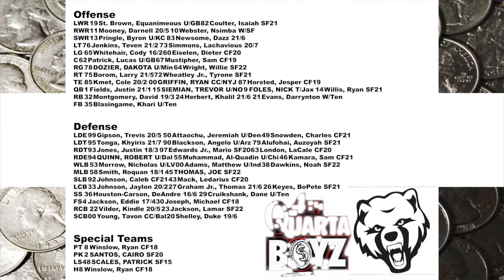And moving on to the offensive line, we got Tevin Jenkins starting at left tackle. We got Cody Whitehair starting at left guard. We have Patrick Lucas at center. We got Dakota Dozier at right guard and Larry Borum at right tackle. I still think there's a little problem up front. I'm not sure how solid Dakota Dozier is, but we'll see in preseason. Definitely would love to have somebody just to really push some competition at that spot if that's where Dakota Dozier is going to be. So hopefully we draft somebody, some more talent, somebody that can step right in there and just shore up that line a little bit better.